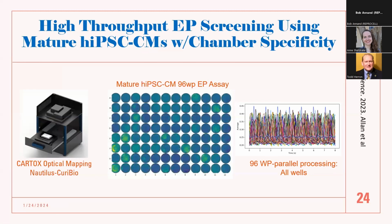To do high throughput electrophysiology screening, I've included this slide to show you how that is done. We utilize an optical mapping machine that contains a camera with both high spatial and temporal resolution. The plate of cells is positioned under that camera, and then a motorized stage moves the plate around under the camera. This machine was first called Cartox in our first prototype, and now it's being sold commercially under the name Nautilus by Curi Bio.